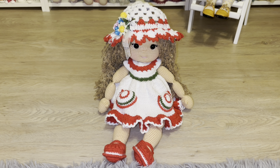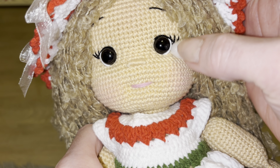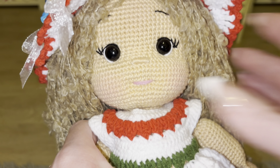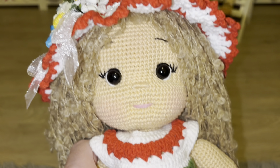I love her features. I'm gonna give you guys one last close-up of her face because I just think her face is so pretty. She's got the little stitched eyebrows up there. Her eyes are gorgeous. I love all that stitching detail. So she's got stitched eyelashes. And we have the little white around her eyes. She's got a little stitched nose there. And of course her little stitched mouth.